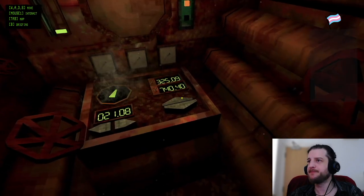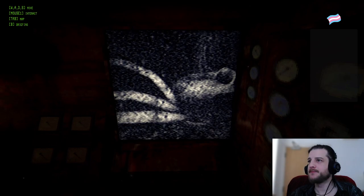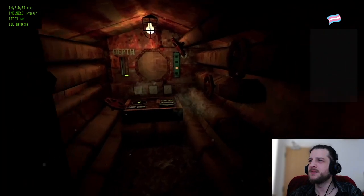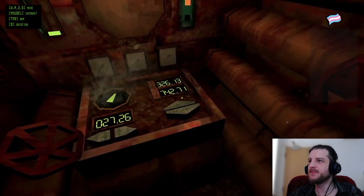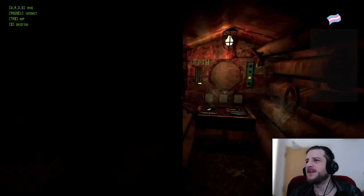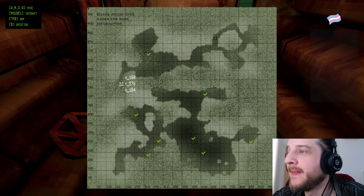Go forwards. Still can't make it out. What is that? I don't know, fossil or something? Right. Next one. It's going to be all the way down. That looks like a massive headache. But there's only two more.